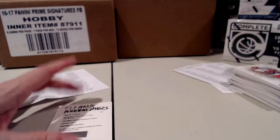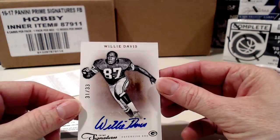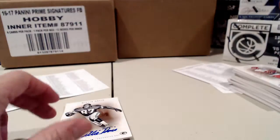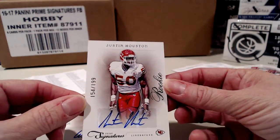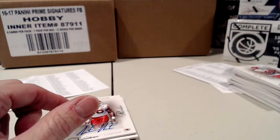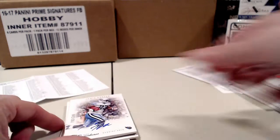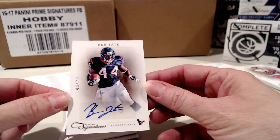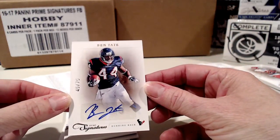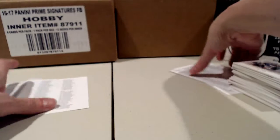So, Titans, signature. Green Bay Packers, Willie Davis, 31 of 33. Second hit. Third hit, Justin Houston, Kansas City Chiefs. Fourth hit, Jamie Harper, Tennessee Titans. And our fifth and final hit for this half of 2011 Prime Signatures is Ben Tate for the Houston Texans. All right, so that takes care of 2011 Prime Sig.